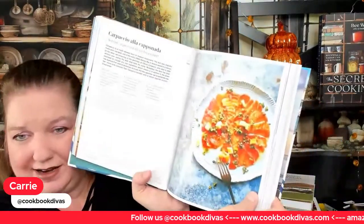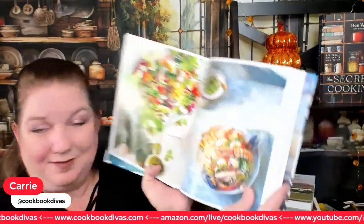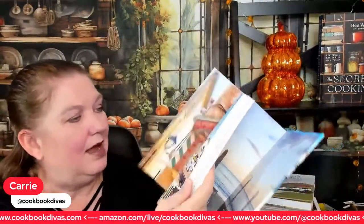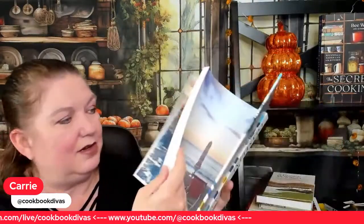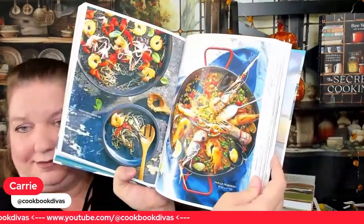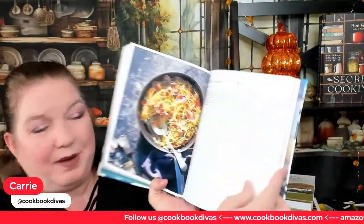Carpaccio alla caponata. That is a salmon carpaccio with anchovy salad. This might be a better summer cookbook. Roasted vegetables. You can do those any time of year. Oh, I think we're getting into Spain. I see paella. Here's a pasta arrosto con le arselle. Roasted spaghetti with baby clams.